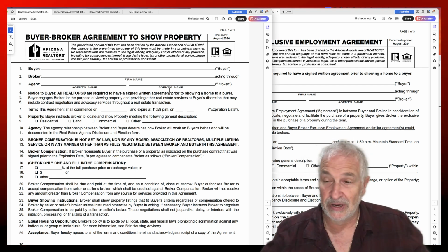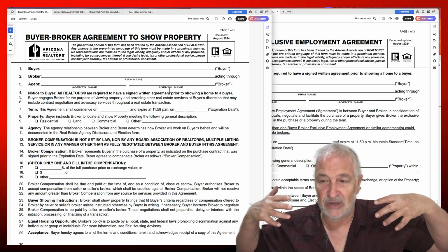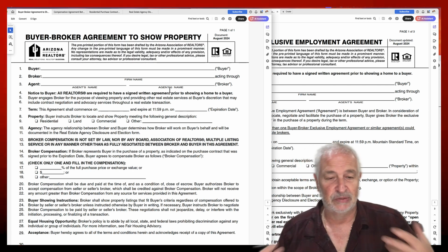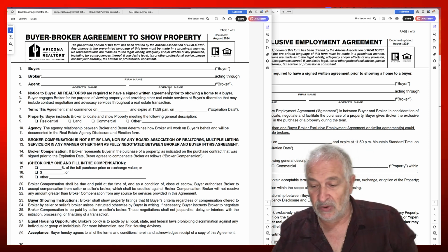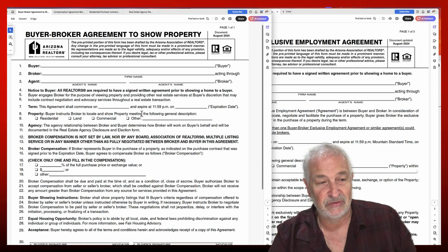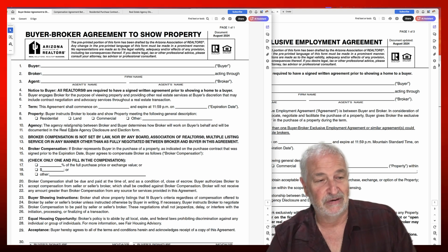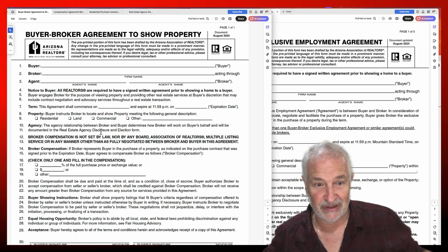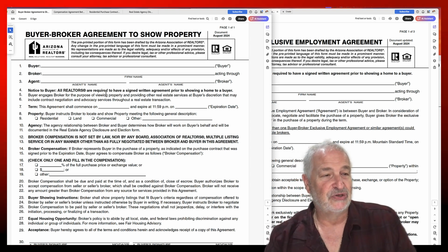If you don't know agents in the area, you're coming from another area, you saw a house online and you picked an agent, and that agent's going to meet you, and you're going to see a house or two or three. You have to do the ready form to show agency, that they're working for you. It says right in here, the agency relationship between broker and buyer determines how the broker will work for you, and you have to fill that out. So again, if you fill that out first, it's already done.